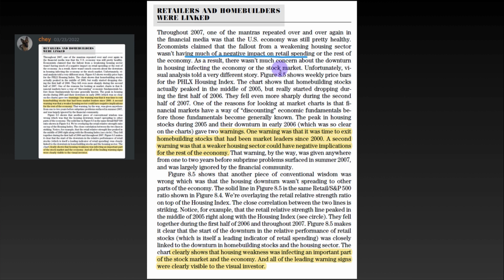As a result, there wasn't much concern about the downturn in housing infecting the economy or the stock market. Unfortunately, visual analysis told us a very different story. Now, it's talking about a figure chart here. I don't have that picture, but I did pull up the chart myself, and I'll show you here momentarily. And I'll show you why it's important.